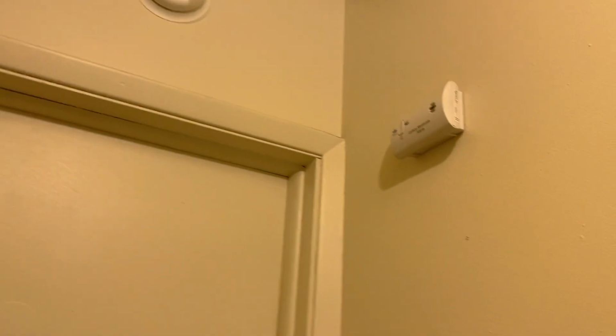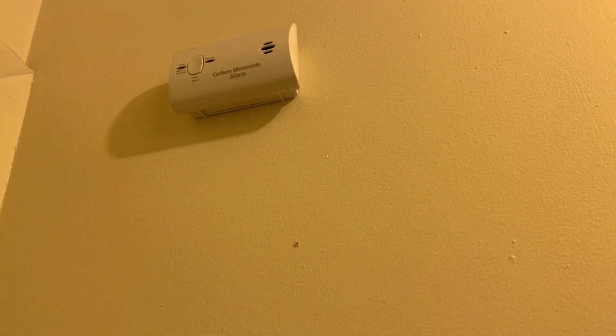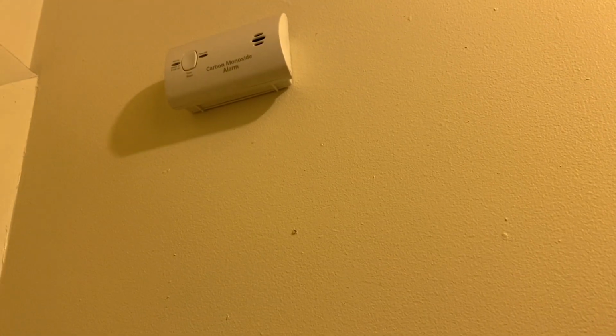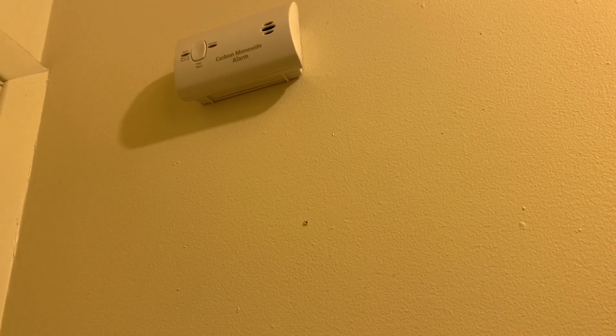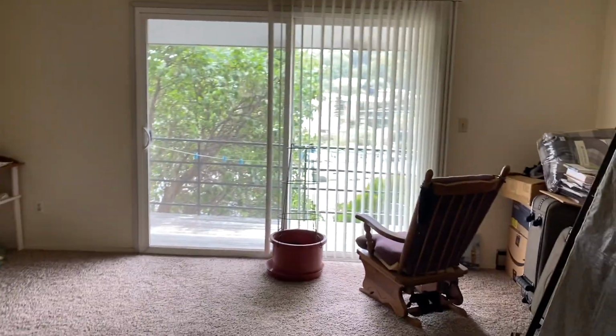And we also have a carbon monoxide alarm, and luckily I haven't needed it yet, but it's better to have one. So in this house we have just two rooms, a bathroom and a kitchen, and obviously a balcony. And I think that's it. So that's my experience. Now let's talk about the actual things, how it works.